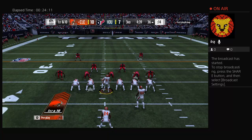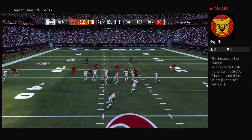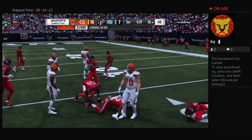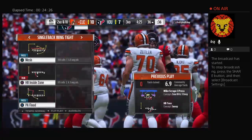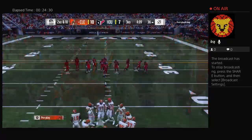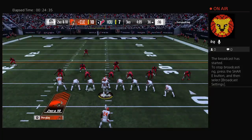All right, here we go. Coming right, this is Chubb on the toss, and he's stopped immediately there. Benardrick McKinney there to make the stop. Perfectly designed blitz right there. They took that one from the grease board to the field because they were able to free up their linebacker to get into the backfield and spill the play.